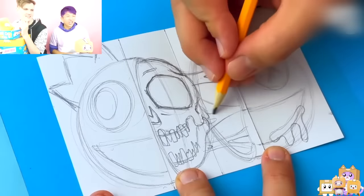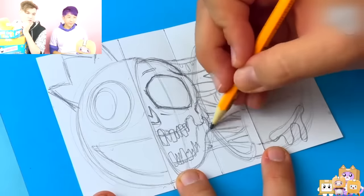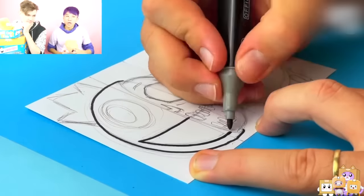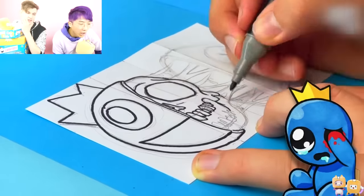Wow. Oh my goodness. Ew. Oh man. Okay guys, this is gonna be a really cool optical illusion. Yeah, cause they're gonna be able to open it and close it. Exactly, that is so cool. This is so neat, guys. Yeah, if you ever wonder what the inside of blue from Rainbow Friend looks like, you're about to see it.